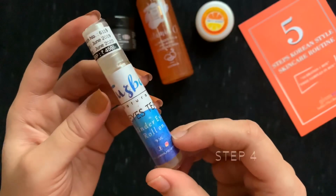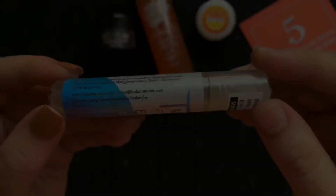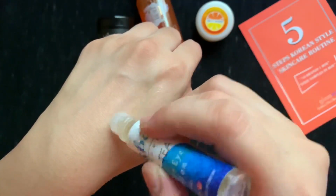And the fourth step is going to be eye care. Now this one is the Iced Tea Under Eye Roll-On by TUSBA. This is again paraben free, handcrafted and not tested on animals. This one has a menthol cooling sensation to it, which is going to cool down the area around your eyes.